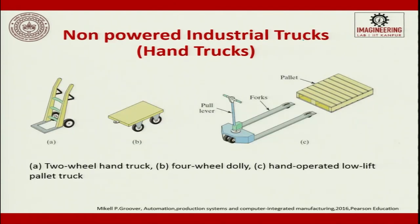Non-powered industrial trucks can be a 2-wheel hand truck. You can see when carton boxes of cool drinks are moved, they put them on a 2-wheel hand truck. Then a 4-wheel dolly is also used. Then you have hand operated forklifts which can lift a pallet from one place to the other so that it can be used for our transportation.